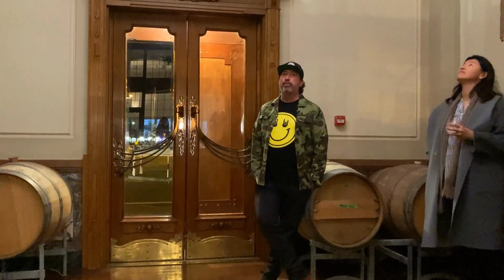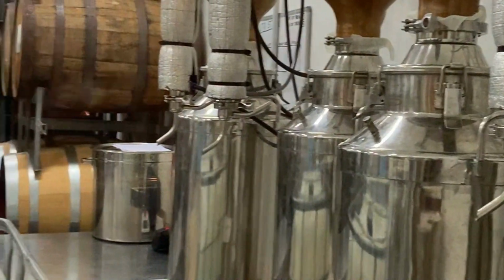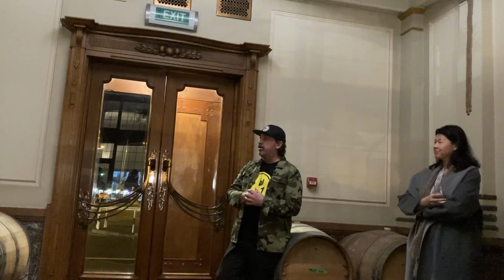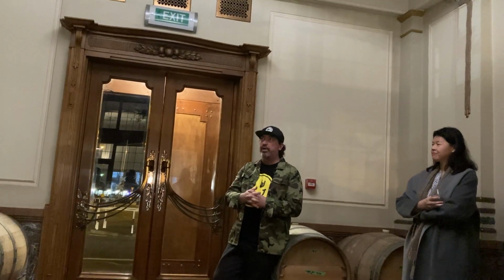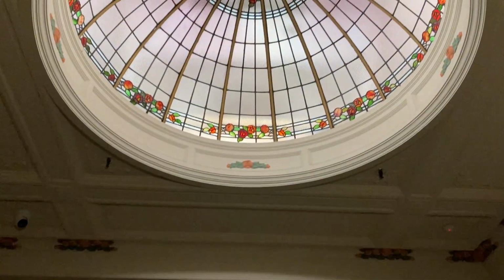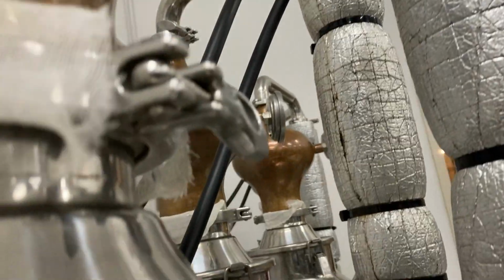This is the main room, and this is kind of where, I believe, it all starts. Back in the early 1900s, this was the National Tobacco Company of New Zealand. Back in the 1920s, he was paying £3.5 million in tax. Jesus!